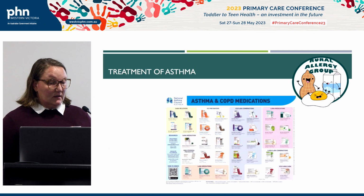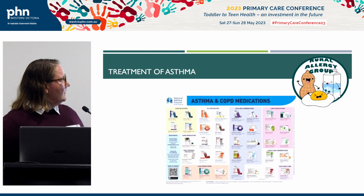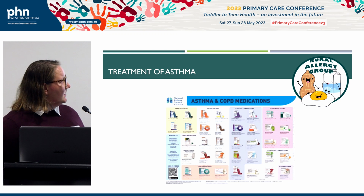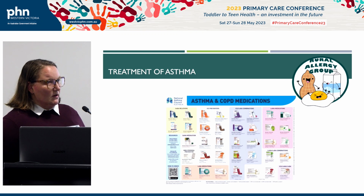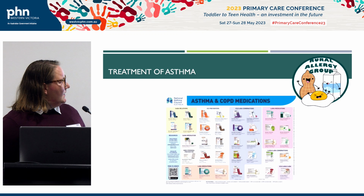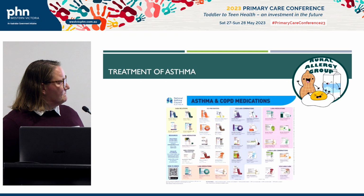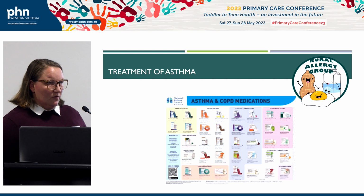So treatment of asthma, I'm not sure if you've seen this beautiful poster of all of the different types of medications. Generally, with children, you start with inhaled corticosteroid as a preventer, and then you might go up to a combination one, such as a Seretide, which has a little bit of a reliever in it as well as the preventer. We do also have the non-steroidal preventer in the form of montelukast, which is a good alternative if you're finding that they're not getting the relief they need with the Seretide, or the treatment regime you've got them on.